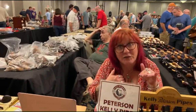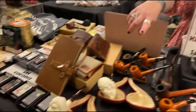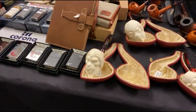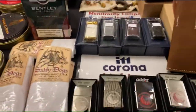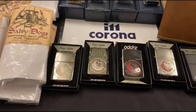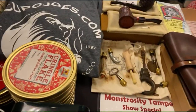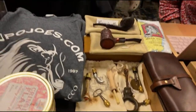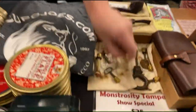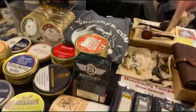So this is our 25th anniversary online, so we've been coming out with some 25th anniversary stuff. These are our Yeti logos, hand carved in Turkey. We just got these in a couple of days ago, to celebrate our 25th anniversary. And we did some 25th anniversary Zippo lighters too, and we have a lot more stuff to come. You've got some really unique tampers here. Yes, those are monstrosity, a lot of fun. There's the baby doll hand. That reminds me of Toy Story. So you can scoop out your doll.